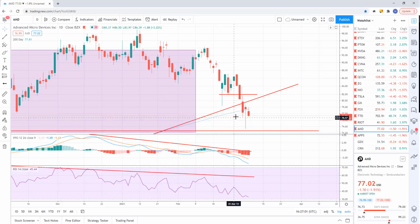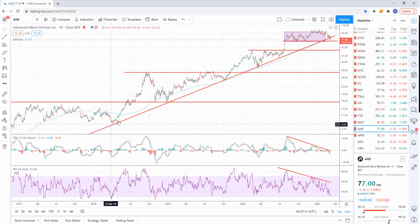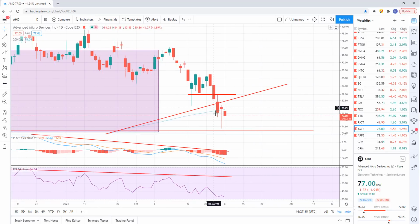AMD, you can see more selling today, down another 2% or so. And AMD, this one broke its trend line all the way back from 2016. Lots of reactions along the trend line, right there, and broke. There's your sell signal right there. And that was a close below the 200-day.